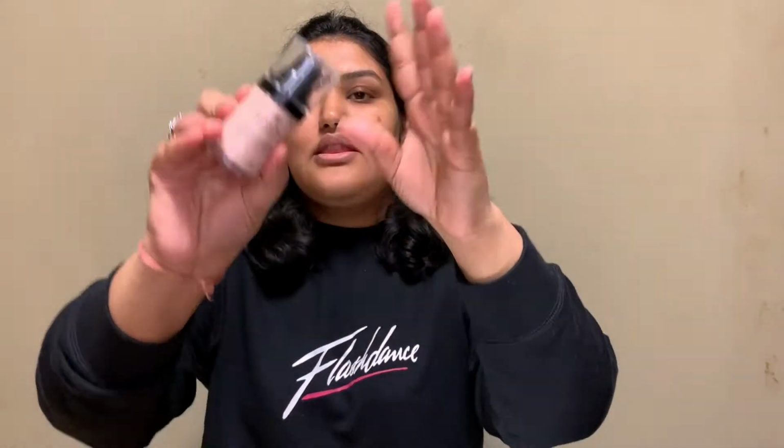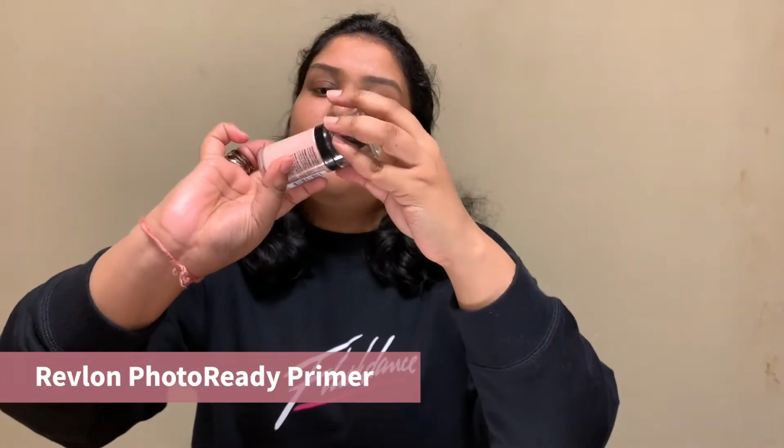So first things first, I have my entire face prepped with moisturizer and I'm just going to go in with my face base. As you can see, I have a little bit of a dark circle situation and a pimple here, so we're going to start off with our base first, and I'm taking the Revlon Photo Ready primer.